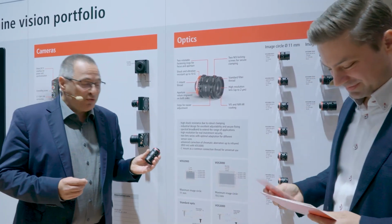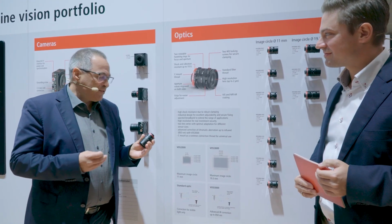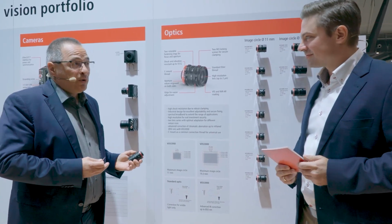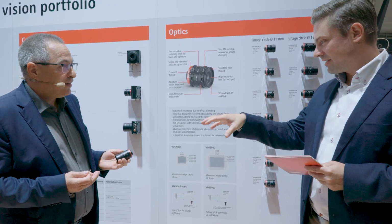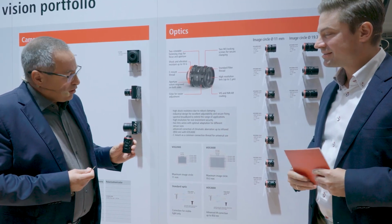Yes, as you had before, the industrial usage and the robustness is a very big theme for us. We want to create only products for industrial use, so we decided to design our own lenses. Okay, and did we do it ourselves, or is it together with someone? No, the creation of a lens system is a very complicated and special theme. So we searched for a partner, and with this partner we designed these lenses together.